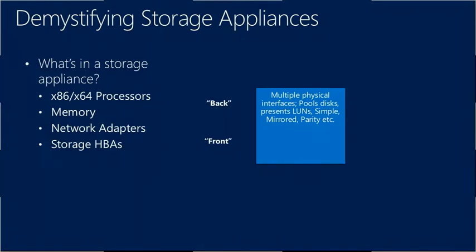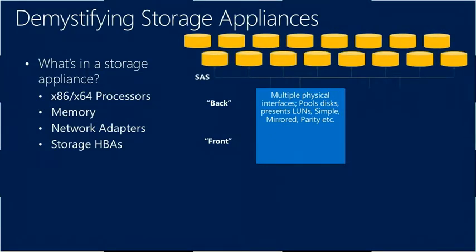You've got the ability to present LUNs. You've got the ability to do different types of protection with parity, with mirror, with RAID, and that sort of stuff. And then you're attached up to a SAS controller or SAS cards in the back to be able to get access to all those racks and racks and racks of drives.